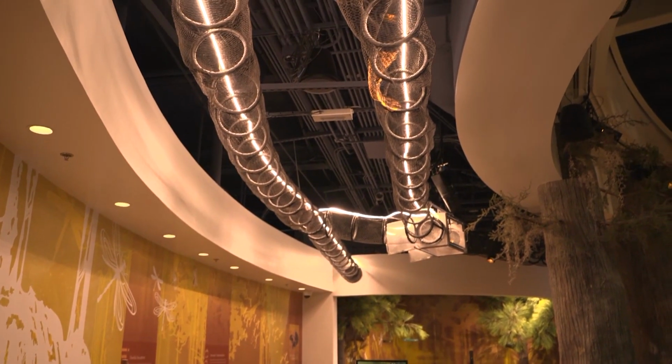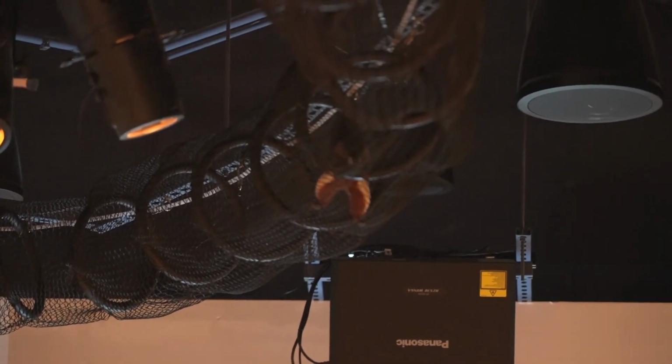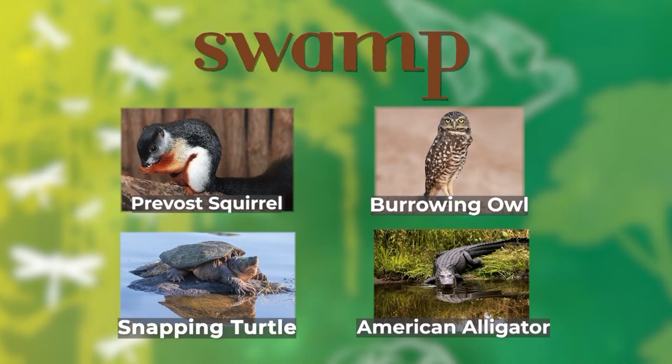But we have an entire system that runs above your head. So those squirrels can be running around. You can see how quick they are. You can see the way that they move. You can watch out for other things that they do. But it's a really interactive exhibit. It's a lot of fun to see how they move through things.